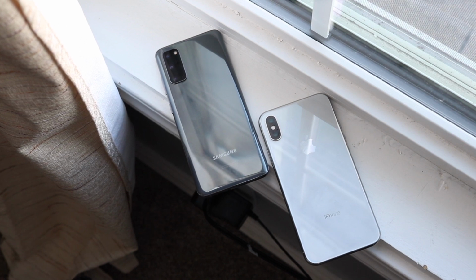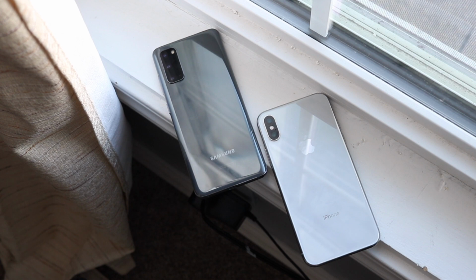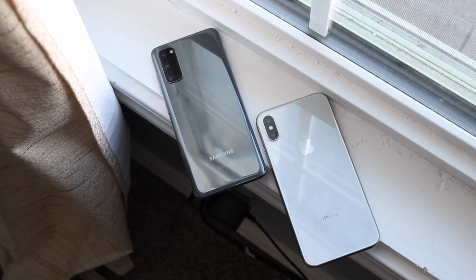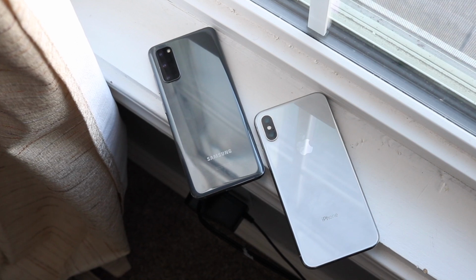Now, hitting on the software, the iPhone 10 started off with iOS 11.1.1. We are able to get iOS 13.3.1 on it right now, which is really cool. So in terms of the software, it still has a couple more versions left on it.